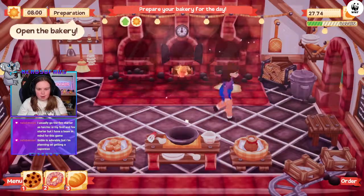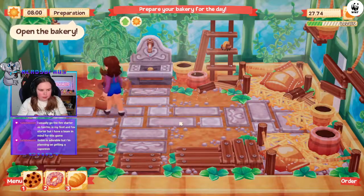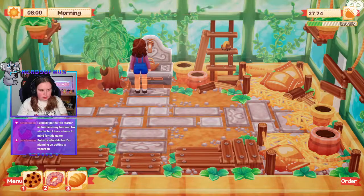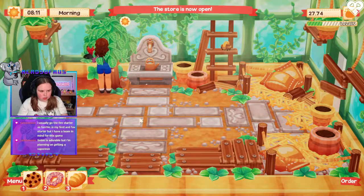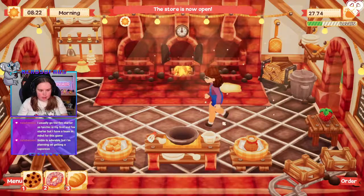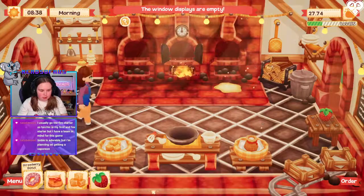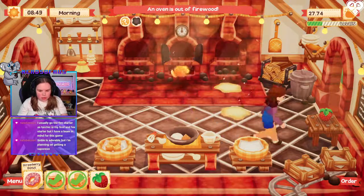Okay. Before I open up the... Okay. We have things. Right. Cool. Like that. Harvest a strawberry. Oh, yep. Yeah. Oh, I have to pick it. I see. Right. Okay. I need to display something in my window here. What should I display? Maybe the donut? Okay, let's do that. Yeah, no, I'm getting there. And the strawberry.